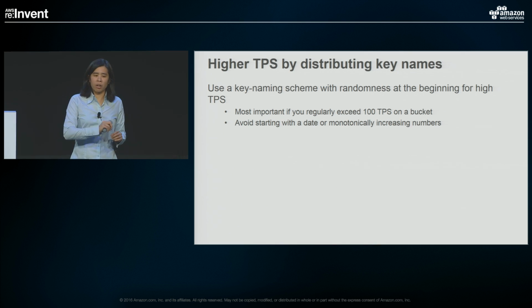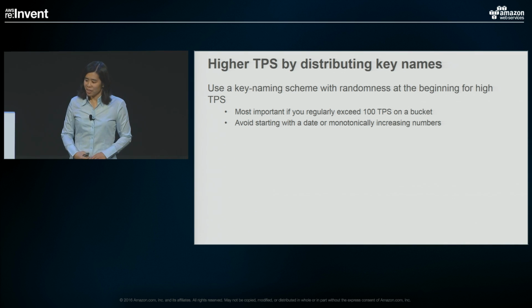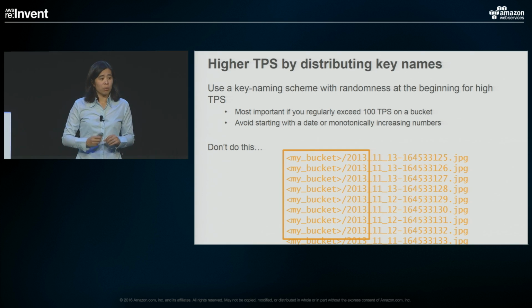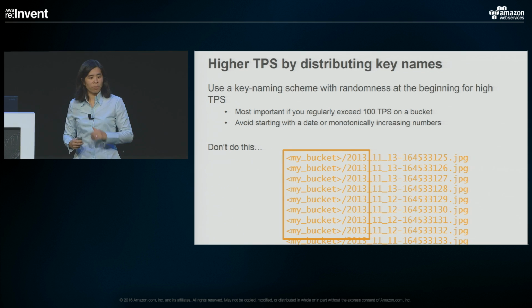It's interesting to know that our index layer is sorted in alphanumeric order, the same way you see the result when you list your bucket. So if you name your objects starting with a date, which is quite common, all of these keys will fall into the same partition. And if you spike to hundreds of thousands of requests per second, it is likely that you might get throttled.